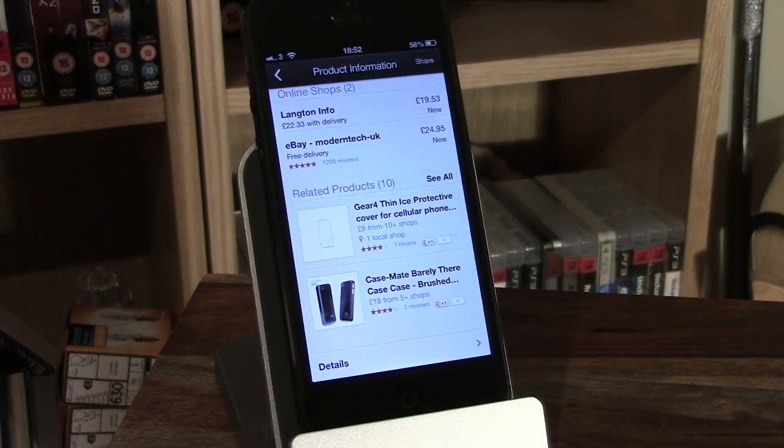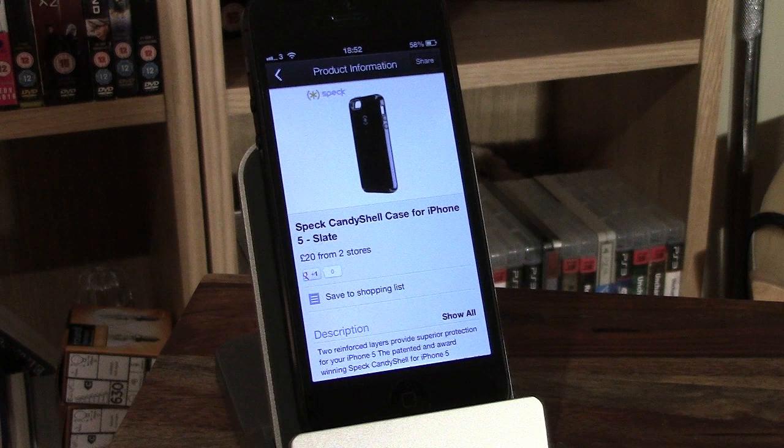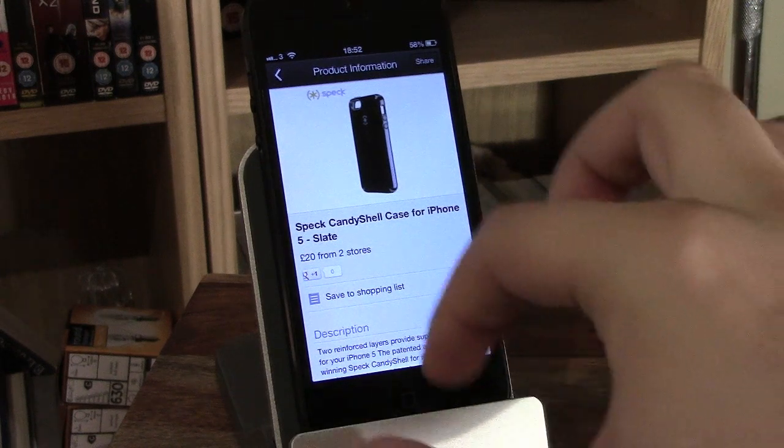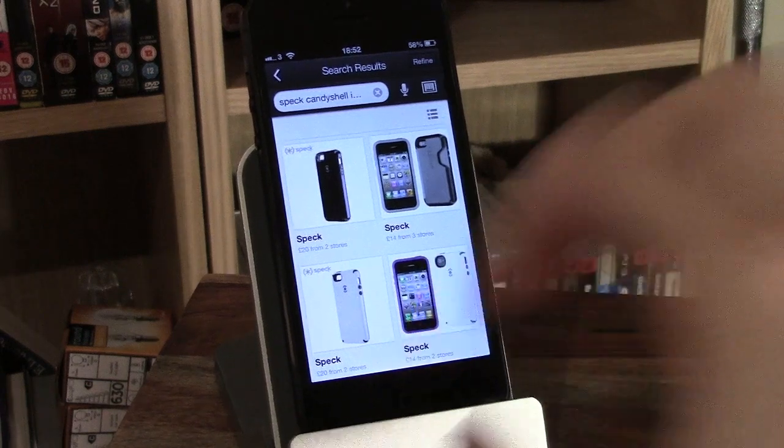Now, it usually does also have the local areas in terms of places near me, because it does have location and it knows where you are. But for some reason it's not showing up, even though I know you can get the spec candy shell at my local Apple store, which isn't too far away. So that's Google Shopper. Like I say, a very simple app, but also very useful at the same time.